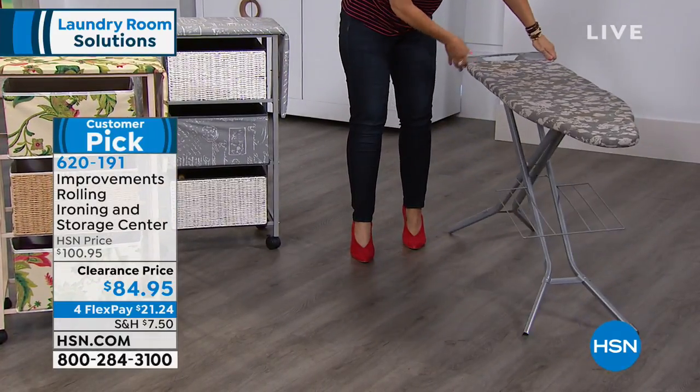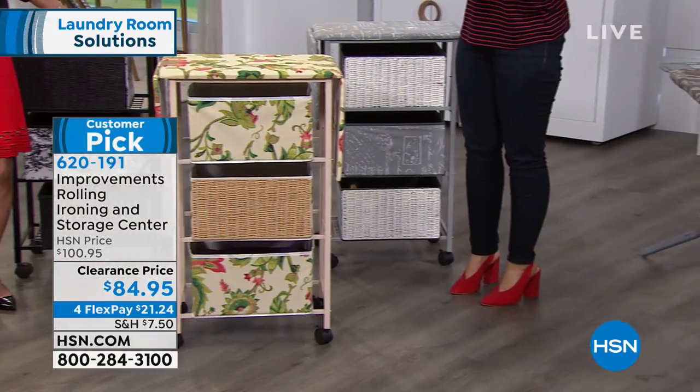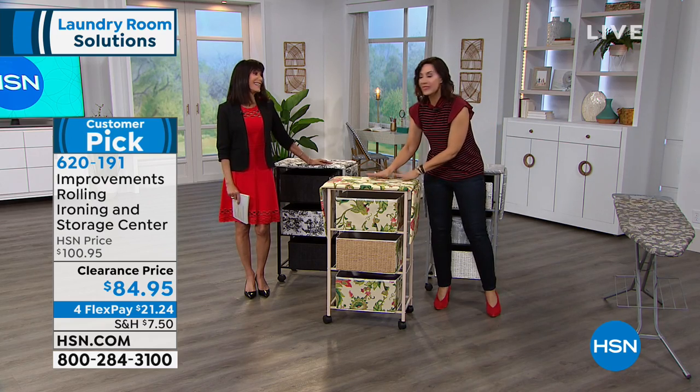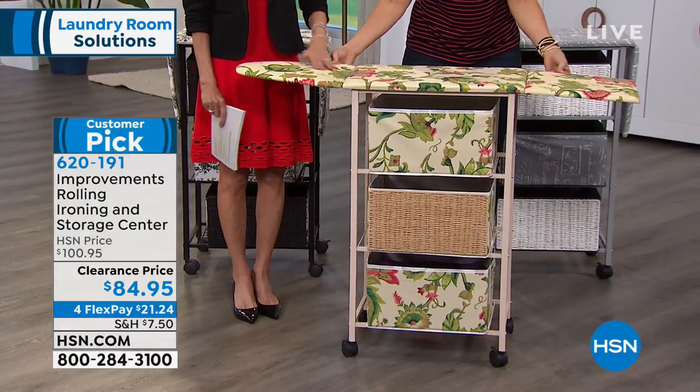Not only does it do a bad job at ironing, it also takes up so much space. Where do you put it? You have to find a way to prop it up. With our beautiful ironing center, not only are you getting a full-size ironing board. Isn't that cool?